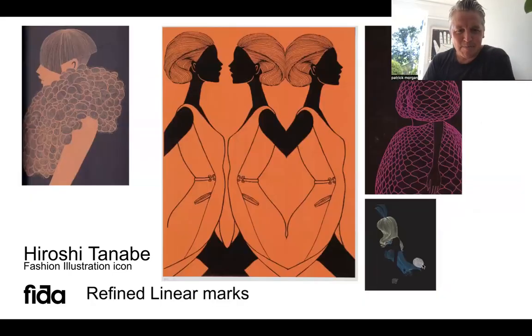And then I guess another side to you, which is quite interesting and has a very graphic side, reminds me of lino prints or etchings, this sort of negative-positive drawing. Did you think of traditional mediums to make this? Like this could be woodcuts.